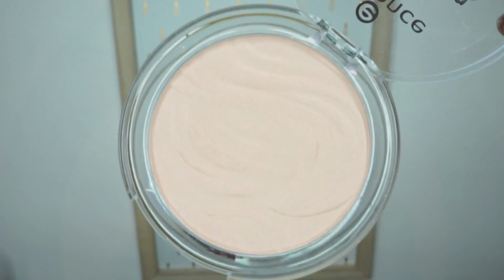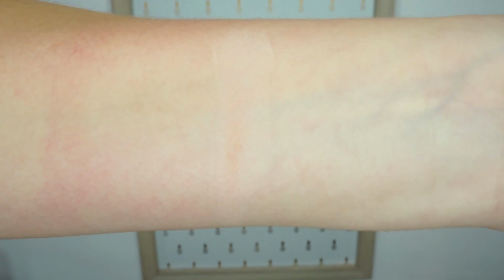Then moving on to the items I picked up from Essence, which is a lot of items. The first thing I see here is the Strobing Highlighter. This is what it looks like. It has a wavy pattern and it looks like a pearly highlight. To be honest, I really like this. It looks beautiful on the skin, but it doesn't really have a lot of shininess to it. I would describe it more as a matte highlight. I definitely prefer this one over the Catrice one. So would I recommend it? Not necessarily. Is it bad? No. Do I like it? Yes.